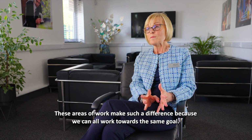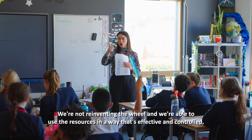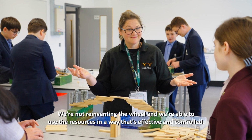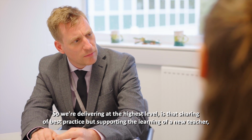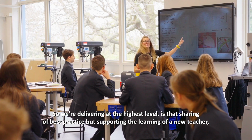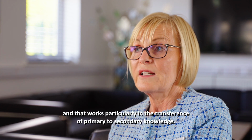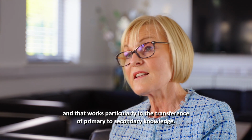These areas of work make such a difference because we can all work towards the same goal. We're not reinventing the wheel, and we are able to use the resources in a way that's effective and controlled. So we're delivering at the highest level. It is that sharing of best practice, but supporting the learning of a new teacher, for example, with the experience of a much more secure teacher with that subject knowledge. And that works particularly in the transference of primary to secondary knowledge.